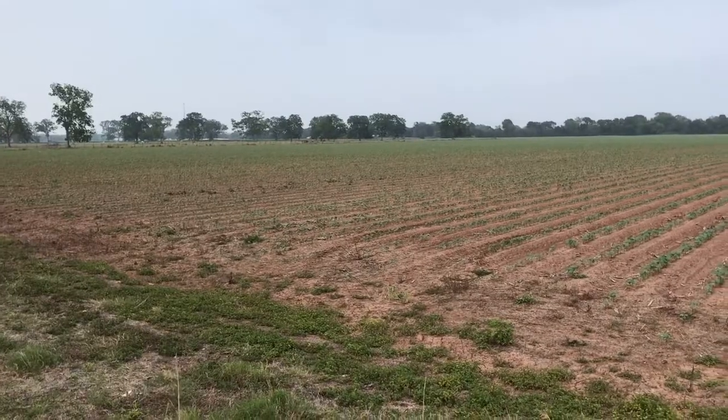What do you mean by that? Well, the corn now is about 4 feet high. Oh, I see what you're saying. This was planted later. Okay.